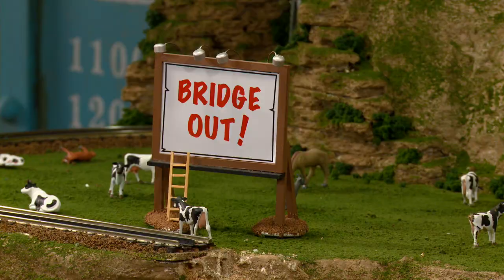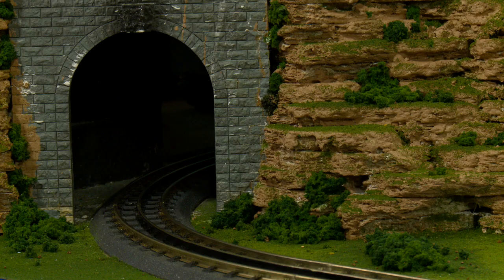Hey there, engineers. I was just fixing up some stuff on my train layout and... Oh no! The bridge is out! Oh, and there's a train coming! And the power supply is all the way over there! We gotta rebuild that track, and fast!